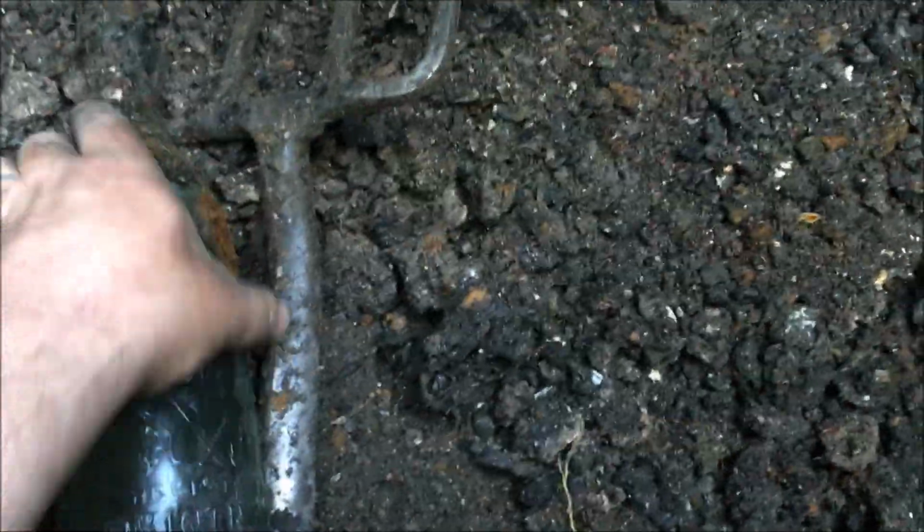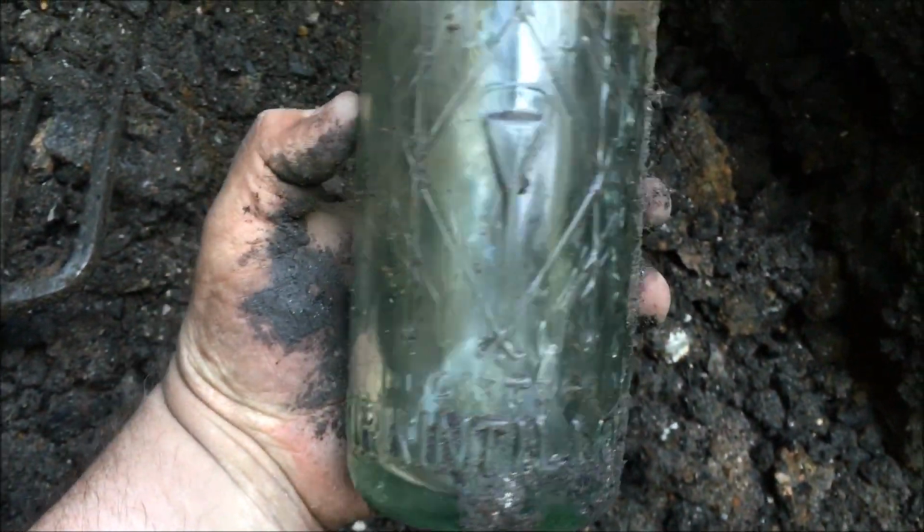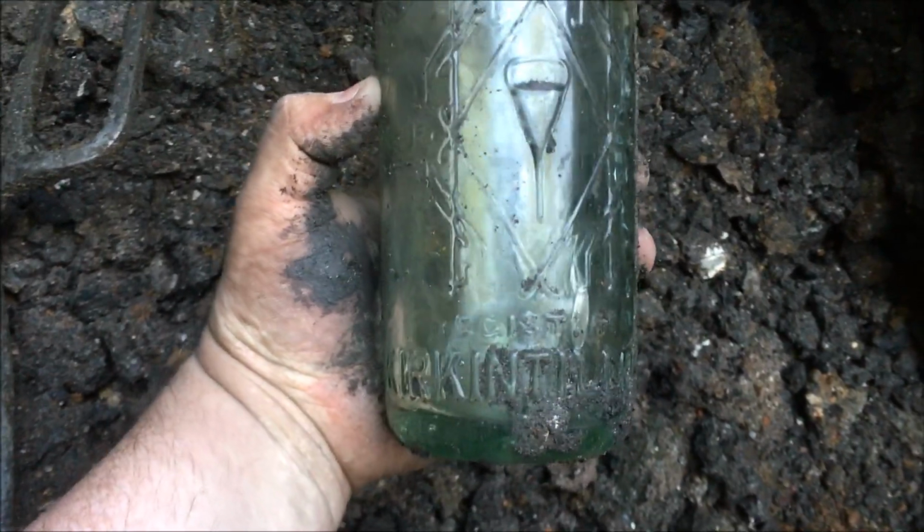I want to crack it. I nearly cracked it with my shovel. Look at that, giant, I think it's Macintosh. Giant McIntyre. That's a cracker, eh? Get in. Beautiful.